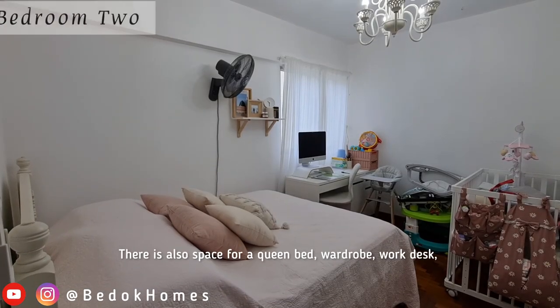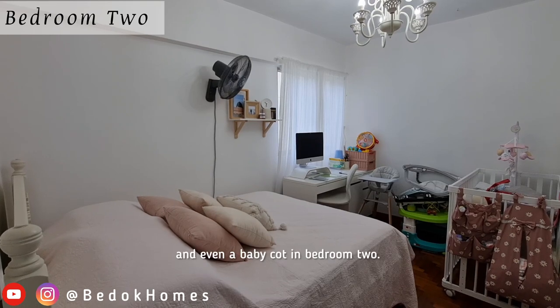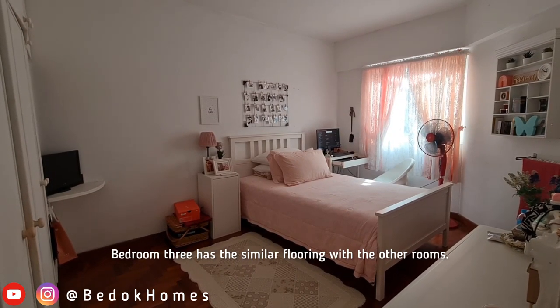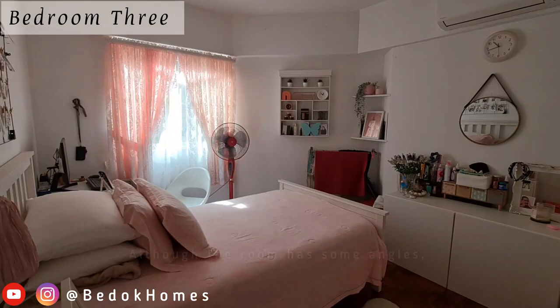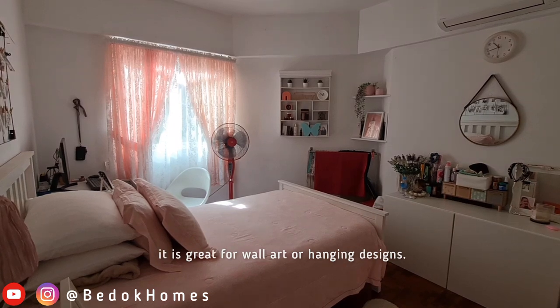There is also space for a queen's bed, wardrobe, work desk, and even a baby cot in the bedroom too. Bedroom 3 has similar flooring to the other rooms. Although the room has some angles, it is great for wall art or hanging designs.